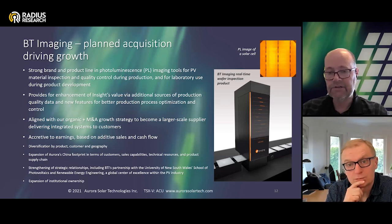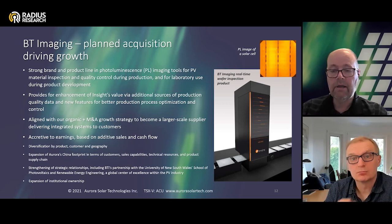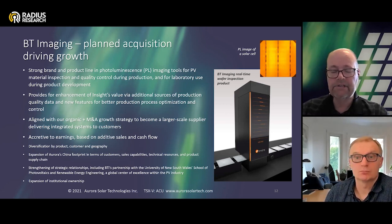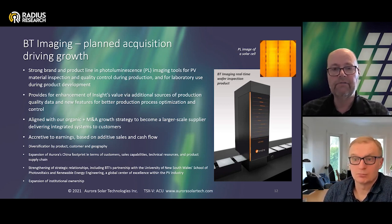Photoluminescence means that you flash it or excite it with light, and it responds, it glows back. So, you know, bioluminescence in the oceans, when you see waves in the night. Photoluminescence is when you shine a bright visible light on a solar wafer or a solar cell, and then microseconds later it re-emits that energy in the infrared.